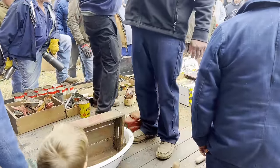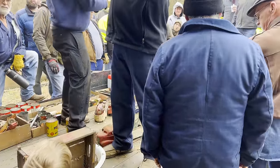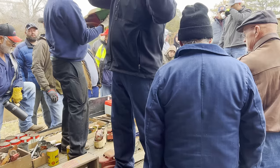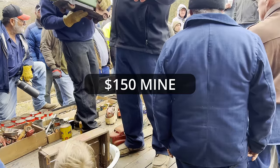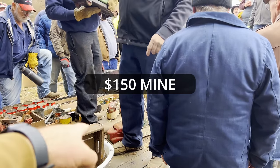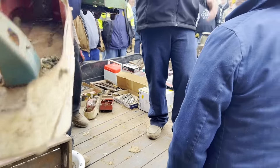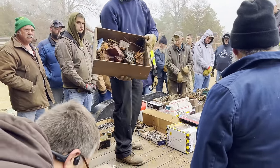$35 a piece. Wait a minute, 35 here, now 40, now 50, 60, 70, 80, 90, now 100, and a quarter, half, 175 here, now sold, $150 a piece on him right there. Just the one. He wants a record truck. You bet, you got her on him right there. 154.